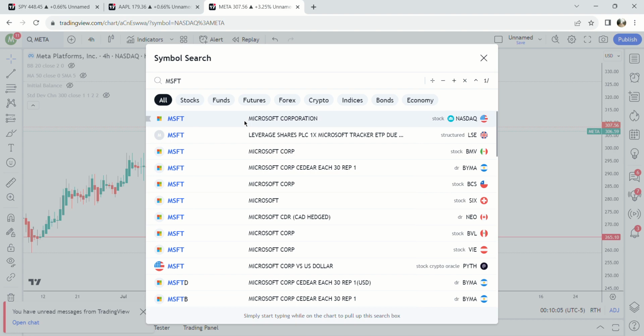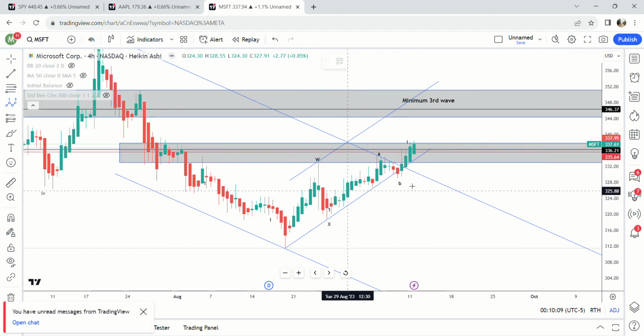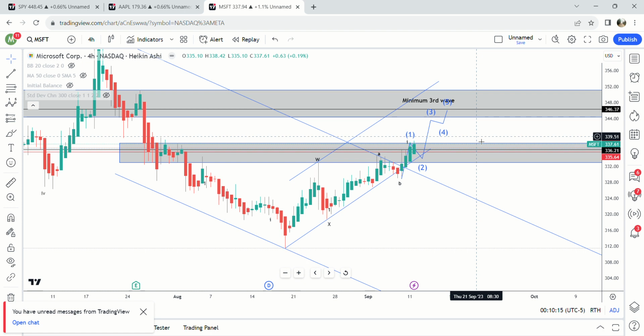Microsoft, the exact same thing. Looks to me like it's probably going to do something like that. So that is about 346, about 2.5% higher as well.